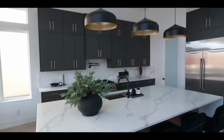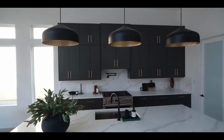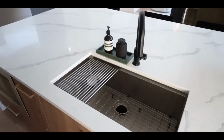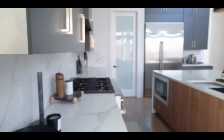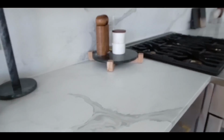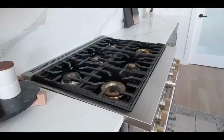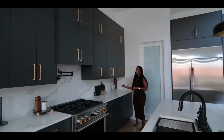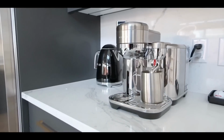This beautiful island, it's a waterfall, it's beautiful on its own, so we didn't want to take from it. The only other thing we added was this green marble tray, another touch of green, and then just some very simple modern accessories for the kitchen, trying to pull that warmness back in with the wood tones, with the boards and the decor pieces here, and just very simple kitchen accessories.